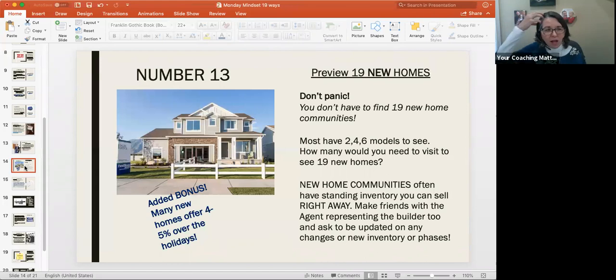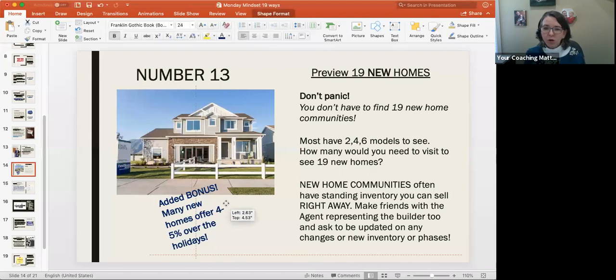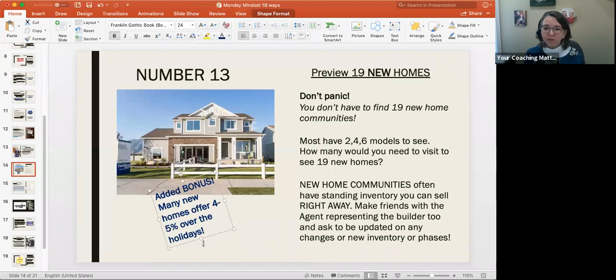And think about the knowledge and top of mind you now have of their standing inventory that you can sell right away. Make friends with the agent on duty and ask to be updated on any changes or new inventory or new phases. Here's an added bonus. Many of those new home communities are offering 4 to 5% commission over the holidays. Not only is it an easy sale to make, you can get a bonus on commission.